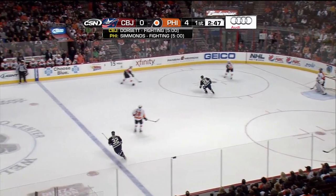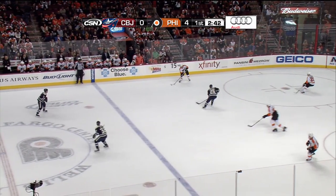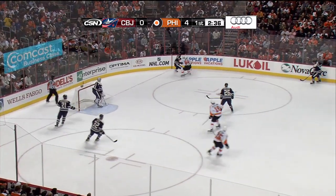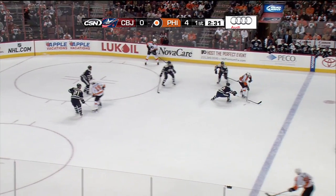So Dorsett and Simmons go for fighting, 5 each. Legitimate penalty. Well deserved. They both threw punches, and Simmons landed a couple more, that's for sure. Remains 5-a-side hockey. 2:30 remaining in this first period.